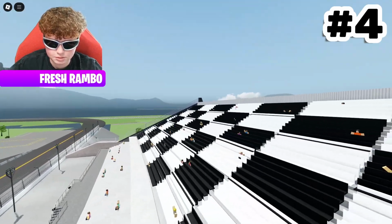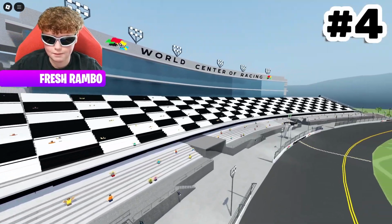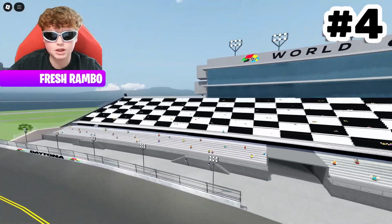So yeah, some of the noobs in the stands are just being decapitated. I don't know how that's happening, but a little funny glitch right there. But let's get on to the next secret.